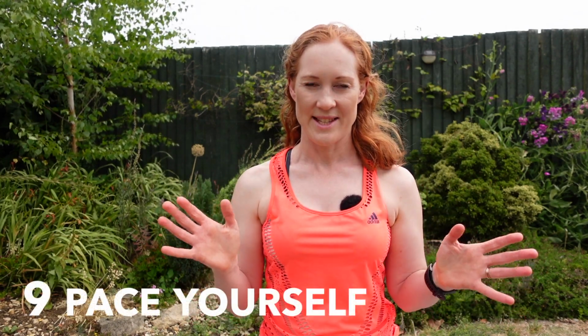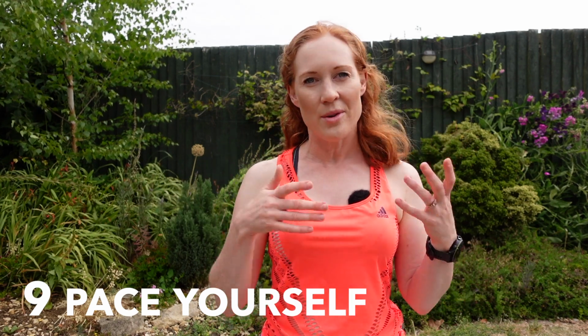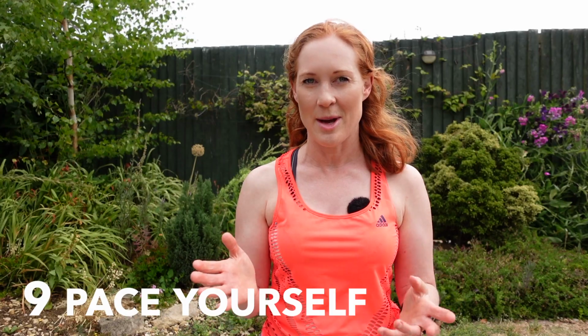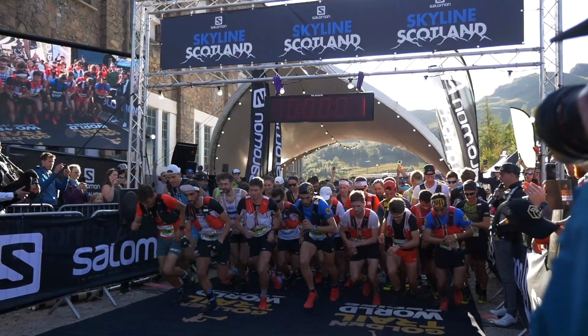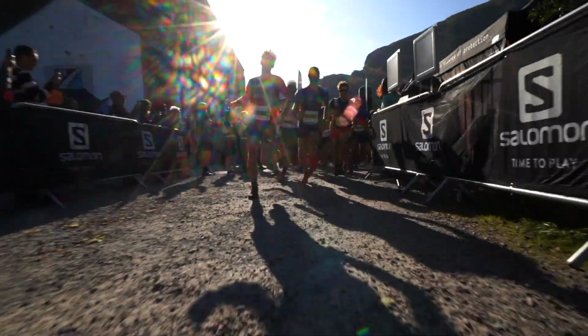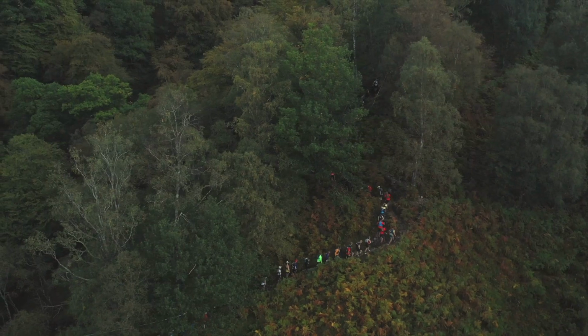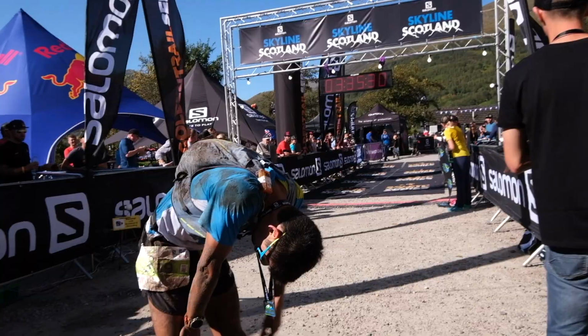Number 9, pace yourself. So whether you're a beginner or an old timer, at the start of the race, it's so easy to get swept up in the flow and whiz off really fast, but slow your pace right down, regardless of what everybody around you is doing. Don't worry, you'll overtake them later in the race when they realise that they've overcooked it.